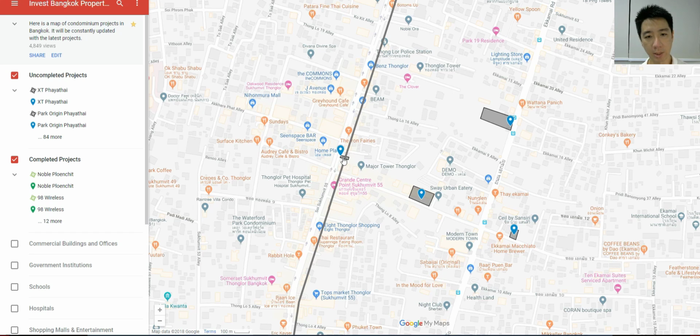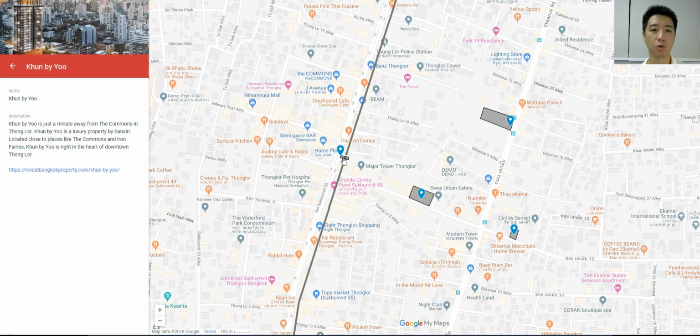But Sansiri has a project here. This one is actually Kumbayo. This is a really luxury level type of development. This one is pretty expensive. If I'm not wrong, prices are like 350,000 Thai baht per square meter or more.